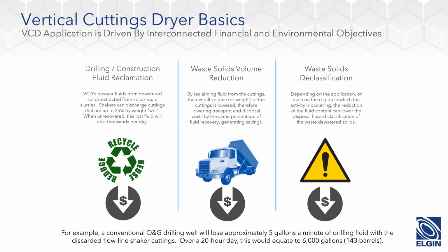And this is not unique in regards to the markets that we are dealing with. I talk about oil and gas just as an example here, but you have to consider this for all markets that have engineered fluids that they're utilizing to make the hole or to keep the foundation open, or any scenario in which you've got solids that have to be dewatered to declassify them or to compact them, land farm them. There are a lot of variables that have to be economically considered.